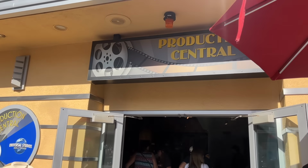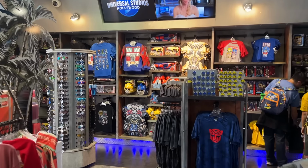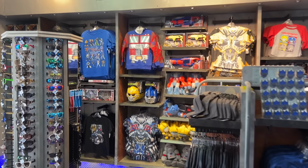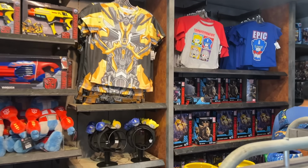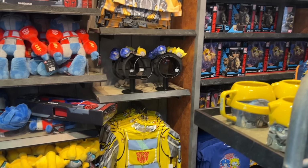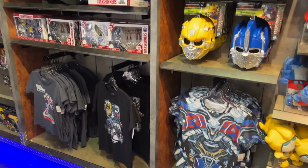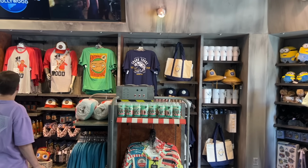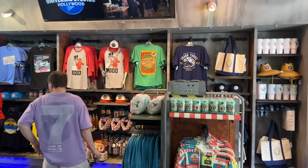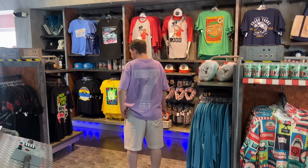Oh look, here's a store down by Transformers, Production Central. Let's go see what's in here. Yep, this one has a lot of Transformers merchandise in it. It's not entirely Transformers, but a good chunk of the store is Transformers, given that it is right next to the Transformers ride. But on this side of the store, they have some other things as well. I see E.T., Out of Time, so Back to the Future.